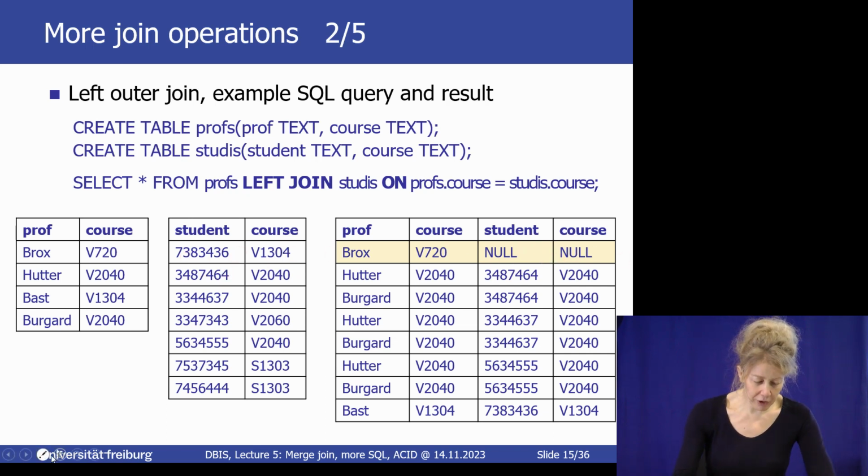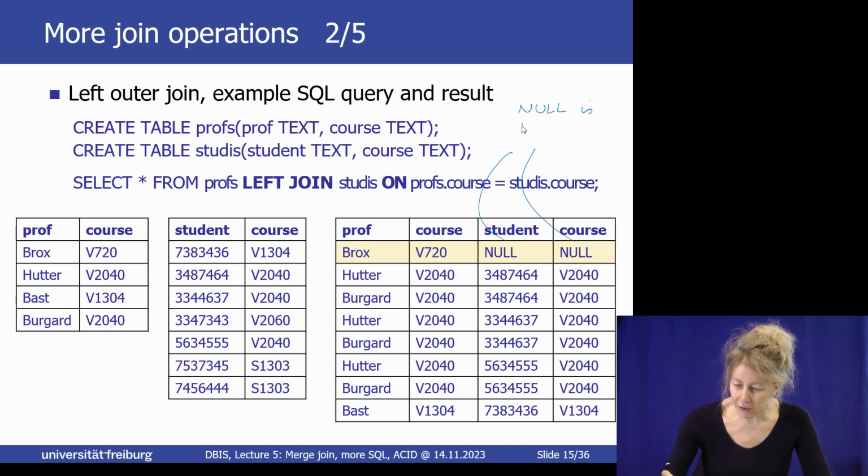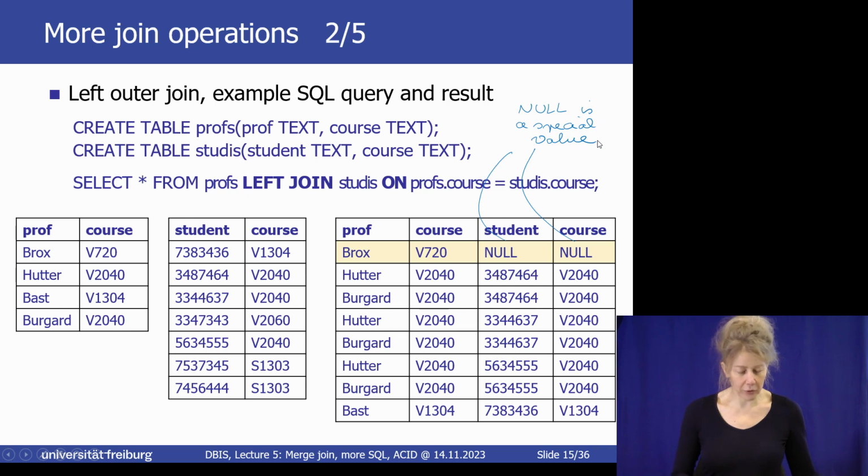And we haven't talked about null here. Null is a special value where you just know it's null. I mean, any programming language, any system has a special value for null. So I think that's simple enough. You have to know the syntax, and it's called left join.